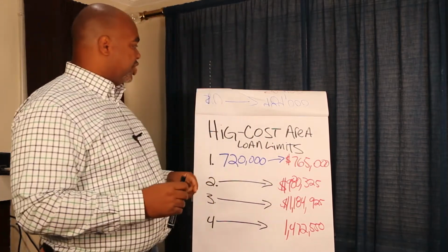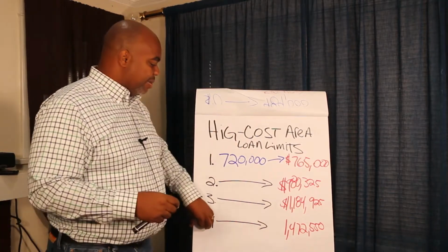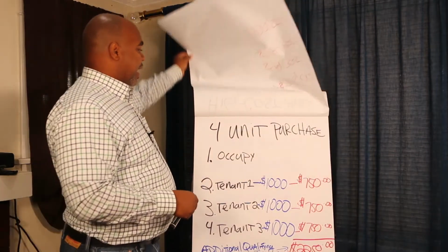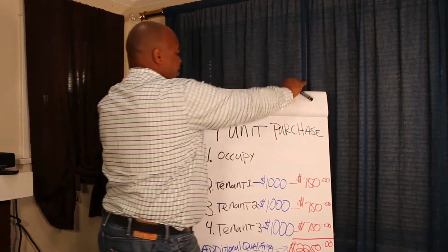The second change I want to mention in today's mortgage update is something they put out a little earlier in October, and they talked about buying units, right?